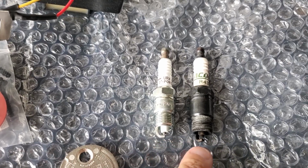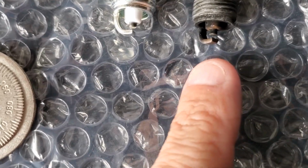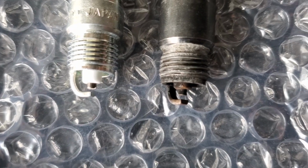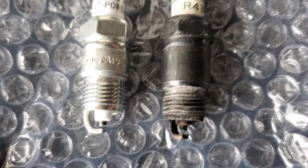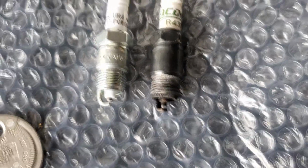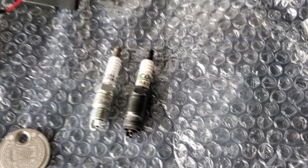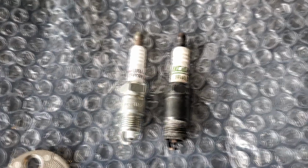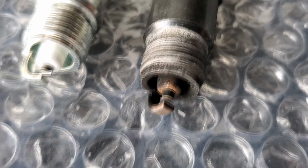So like I said, I'm going to check the gap. If you can see, it looks like these are gapped pretty wide. So I'm going to measure the gap and see what we got, because that might be causing all my issues. What else did they do? I'm at the point where, like I said, if you want it done right, you've got to do it yourself.